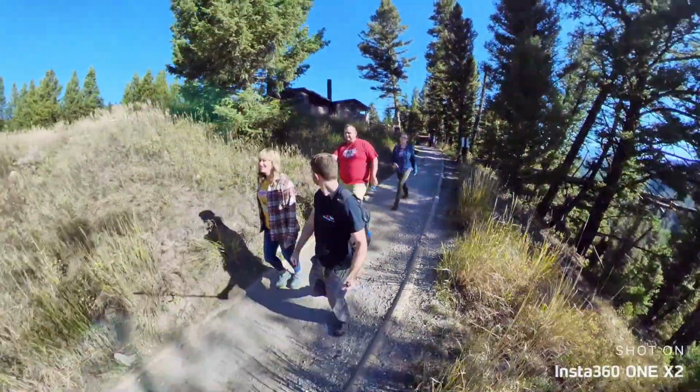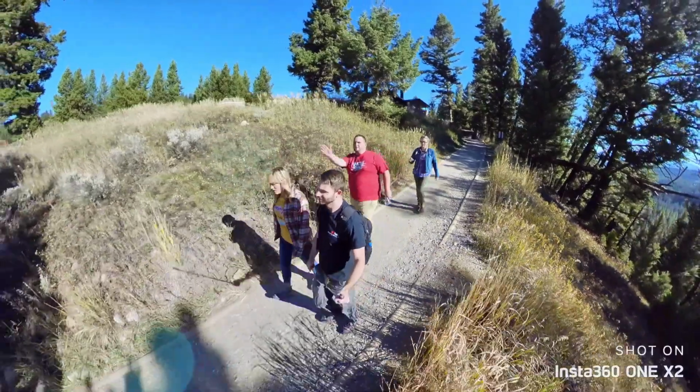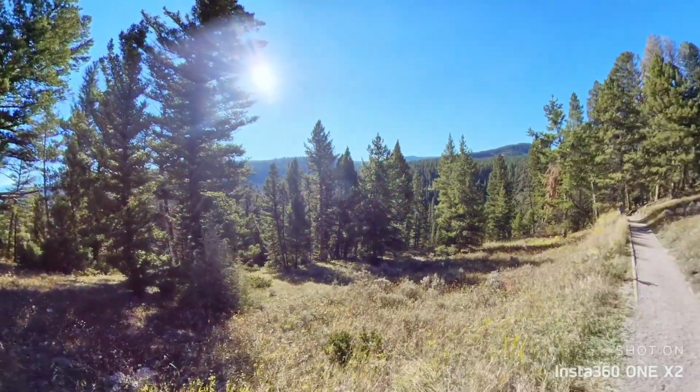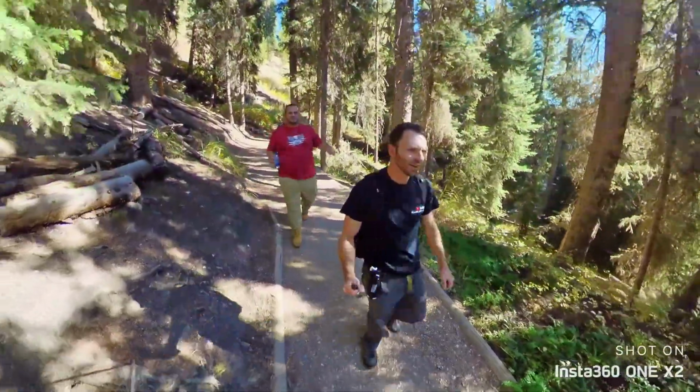What's up, everyone? Today we are hiking at Ousel Falls in Big Sky, Montana. Ousel Falls is located just outside of the town center of Big Sky. It's just a short, maybe 5-minute drive from the town center. And it's a great hike, I think, for all skill levels, families.